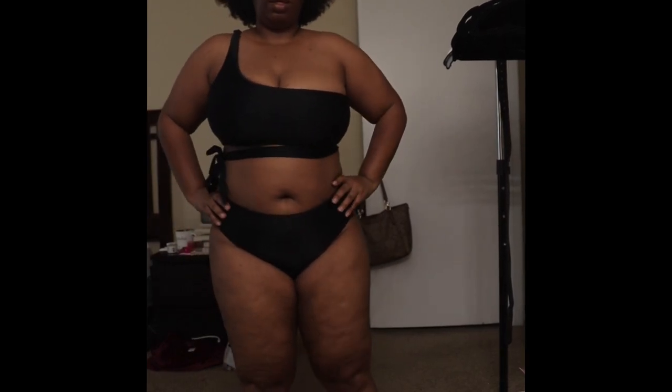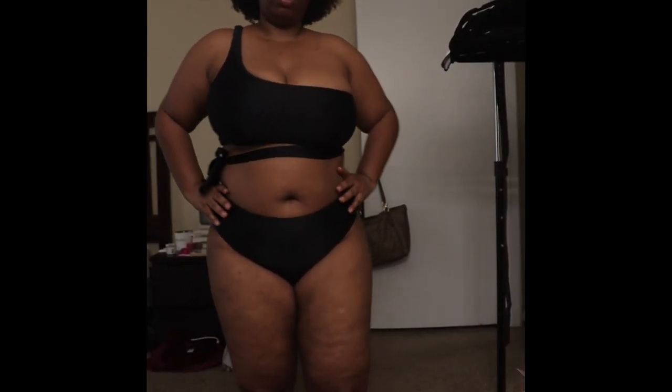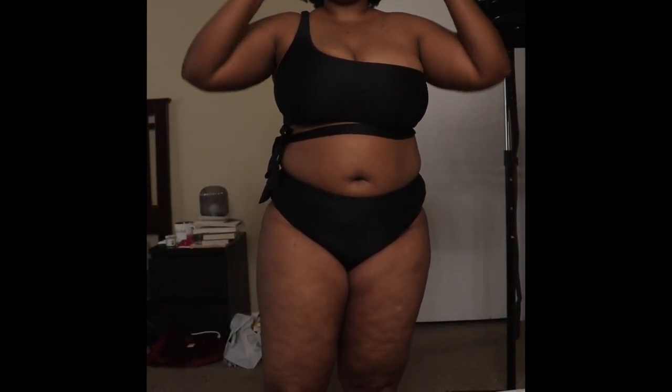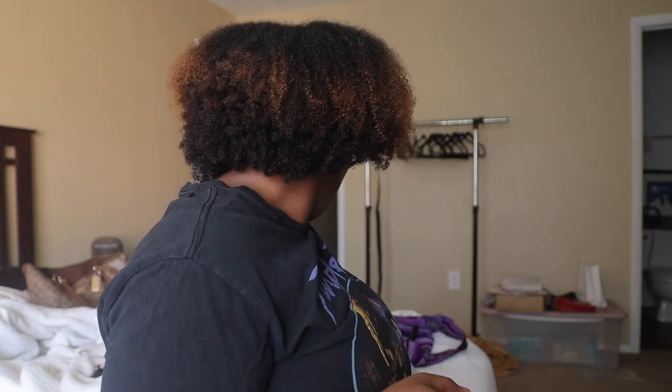But let me show you this bikini first. I really love it. Thick girl approved. This is the bikini. It has like this little, I don't even know, right here. Don't worry about this. Thick thighs save lives. You know what I'm saying? But I am ready. Before I start packing the bag up, I want to show you another Amazon find besides the bikini.